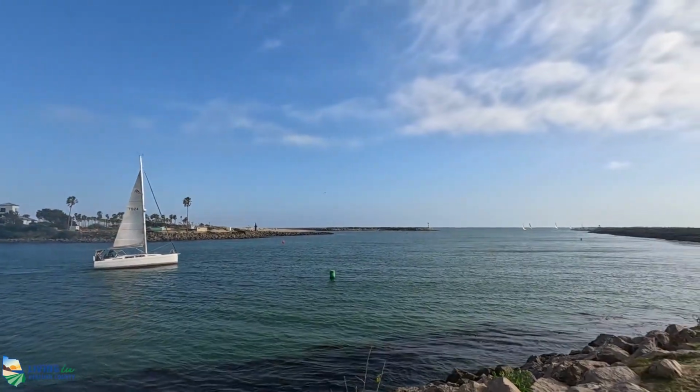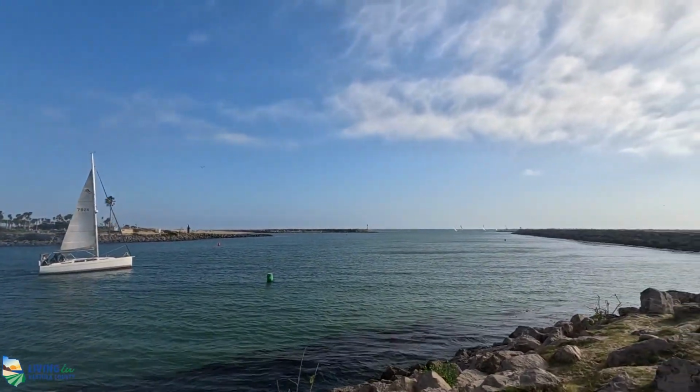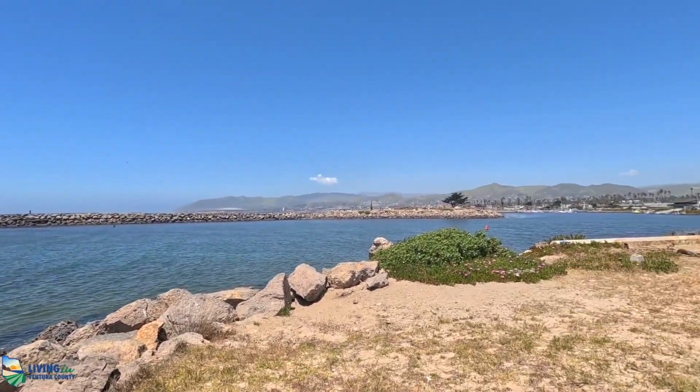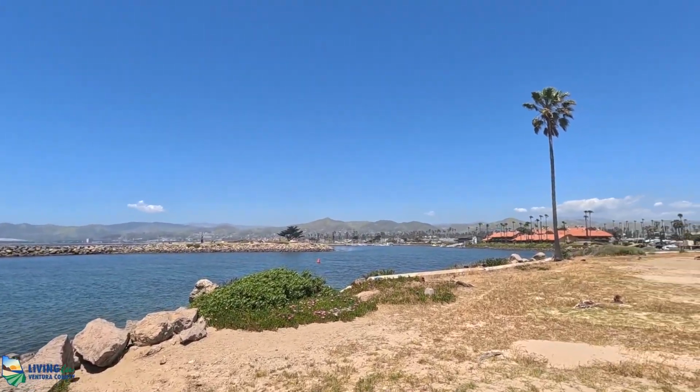I'm at the main channel of the Ventura Harbor. This is one of my favorite spots because you can come over here and watch the amazing boats going in and out of the channel, and also look all the way down the coastline to downtown Ventura, to where the mountains are and the boardwalk and the pier.